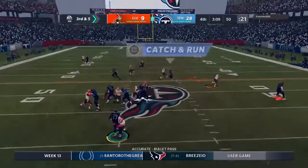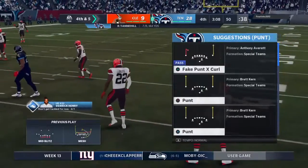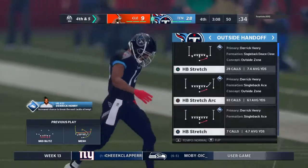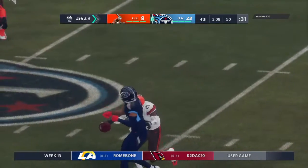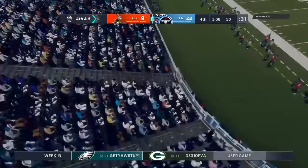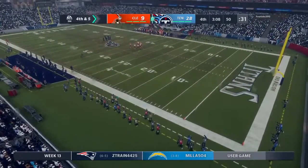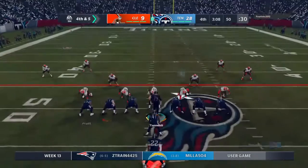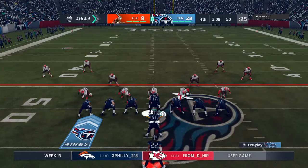From the 50, it's Tannehill. And that is incomplete. Oh, he had a defender right there with him to force that to the ground. And 4th down now coming up. Oftentimes when you're losing a game and the team's still throwing with this kind of a lead, you start playing a little more physically. And they took that opportunity right there to be extremely physical and force that incompletion. And with things looking pretty good on the scoreboard, they're going to keep the offense out there and go for it here on 4th.